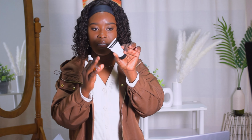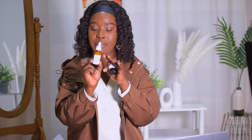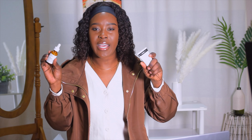I don't know if this is UV protected or anything, but this one comes in a UV protected glass bottle, so the product is protected from degrading and so forth. But Granactive Retinoid is a very stable ingredient, so you don't necessarily have to worry about it. This one comes in a plastic bottle, not see-through or anything. So yeah, I don't necessarily care about packaging, but if I was supposed to choose one over the other when it comes to packaging, I would choose the Ordinary's Granactive Retinoid.